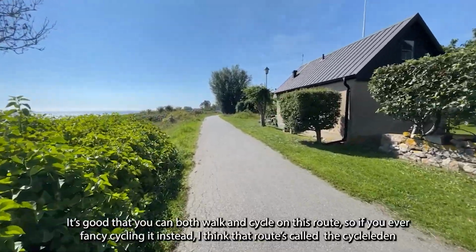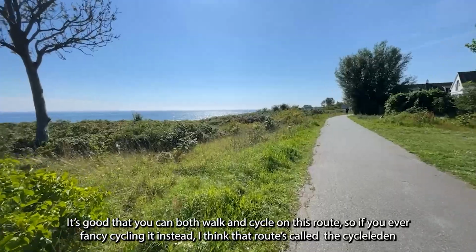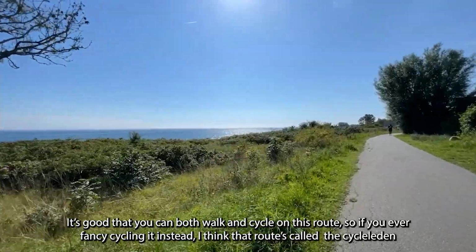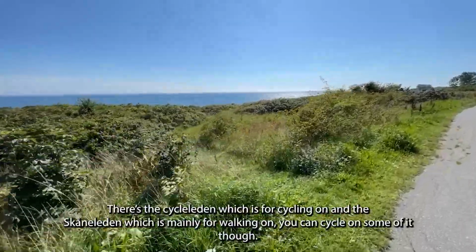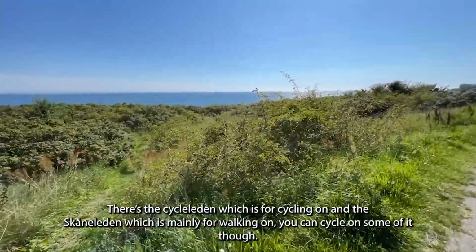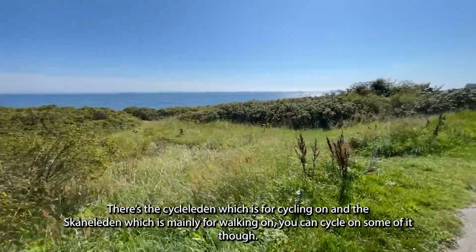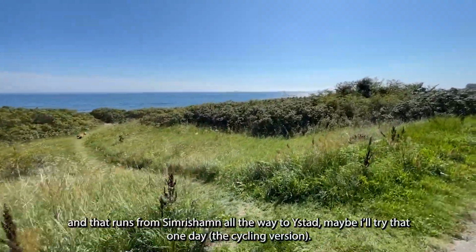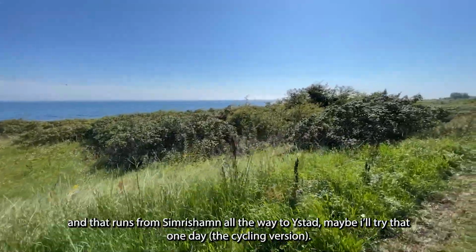Good that you can both walk and cycle on this route. If you ever fancy cycling instead, I think that route's called the cycle lane. So you've got the cycle lane, which is a cycling route, and Skåne lane, which is mainly walking. You can cycle on some of it though, and it runs from Simrishamn all the way to Ystad. Maybe I'll try that one day.